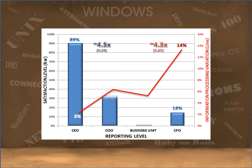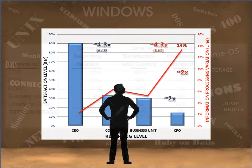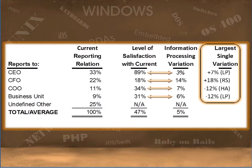The same kind of thing happens with the COO and the business unit managers. Common sense tells us that something is going on that connects information processing profiles with reporting satisfaction. Let's see what else we can tell from these numbers. Now, the natural tendency is to go looking for a single cause driving the relationships that we discovered. So, let's see how that works. This is the single largest IOP style difference between IT executives and the various styles to whom they might report. Let's use some pictures to tell the story of what these numbers mean.